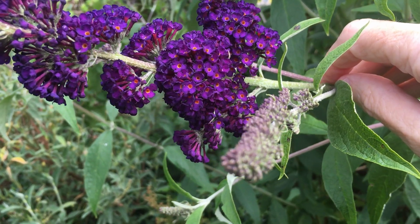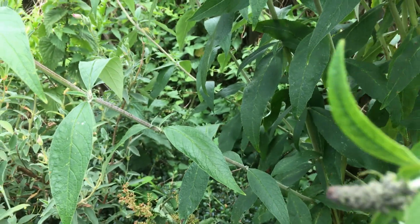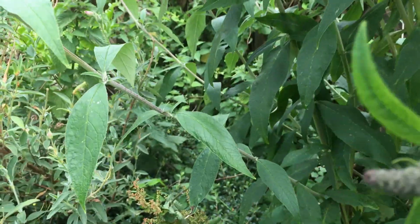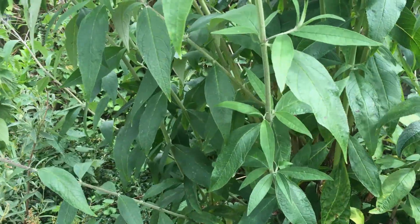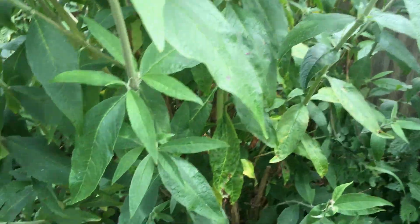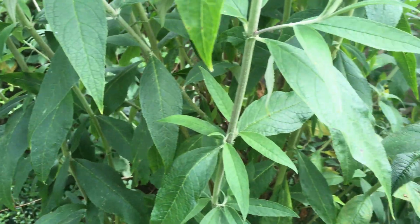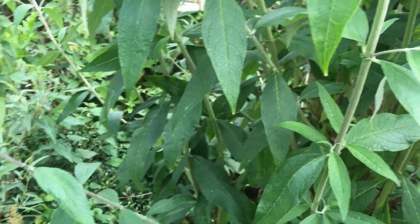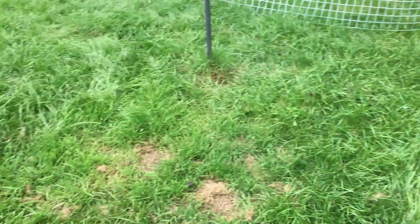And if you give this a sniff, it's beautiful. It's got an amazing slight honey smell to it. It's beautiful stuff. I can see why the insects love it. Get a buddleia in your garden. Actually, black knight is a particularly good one to get because they really do go mad over it.